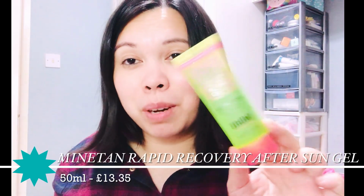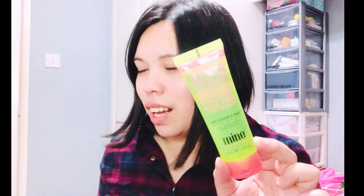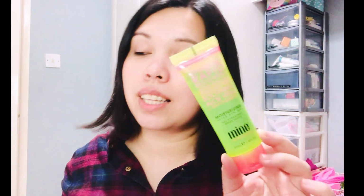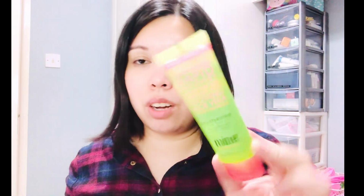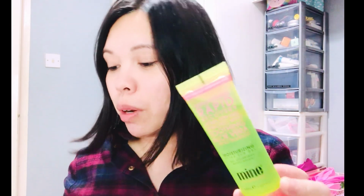Let's see each product here. The first one we have is from Mine Tan Body Skin, the replenishing rapid recovery after sun gel, enriched with soothing aloe vera plus niacinamide, moisturizing after sun gel. Wow, this one is a must for me in summer. This is 50 ml. I know this is a deluxe sample size, but as you can see, it's a really generous size. This one retails for £13.35. The full size, which is 177 ml, retails for £28.60.